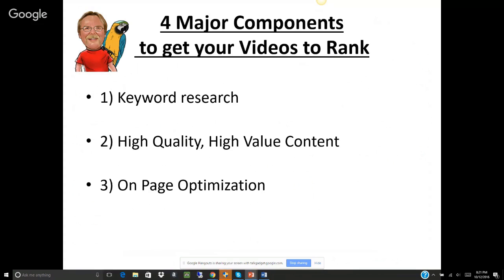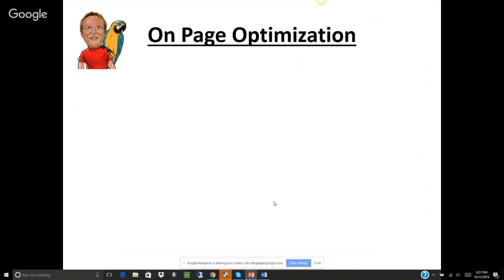Then we've got something called on-page optimization, and then off-page optimization. Now, we're going to look at probably the first 3 of these tonight. I'm not sure that we're going to have time to do the 4th one, but that we can do in a different session. So firstly, on-page optimization.